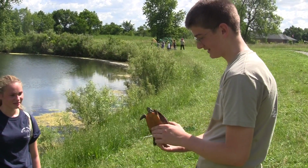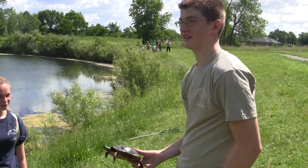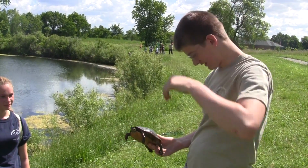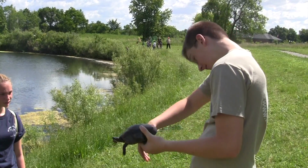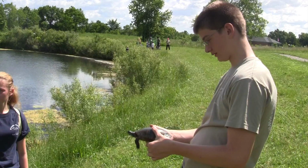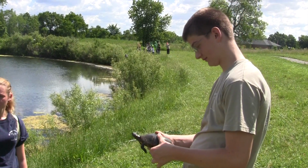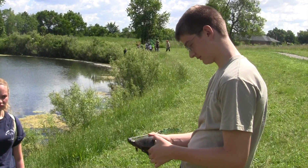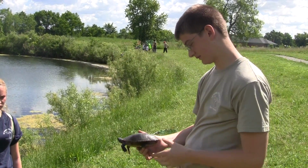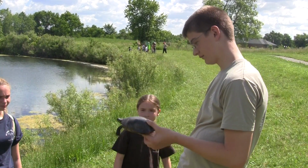What's another way you can tell it's a female? The nails, the claws. The vent, the tail. If the vent is underneath the carapace, which is the top of the shell, you can tell it's a female by that. If it's a male, the vent will be past the edge of the carapace. Also the nails. Males tend to have really long nails and the females will have shorter nails like that.